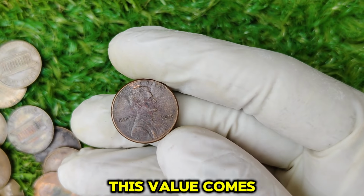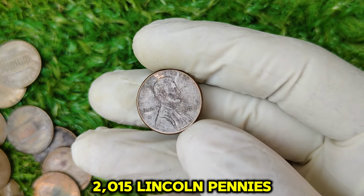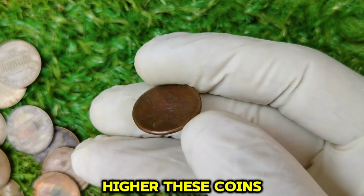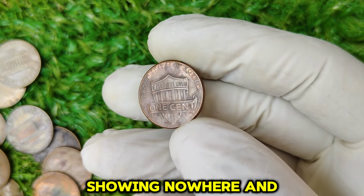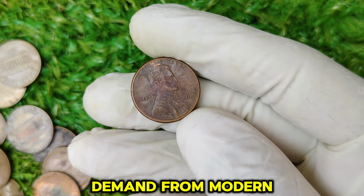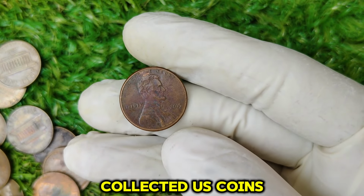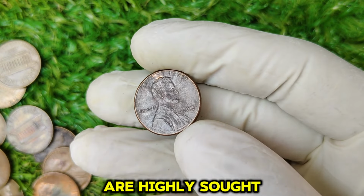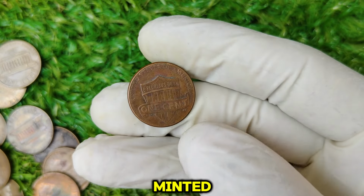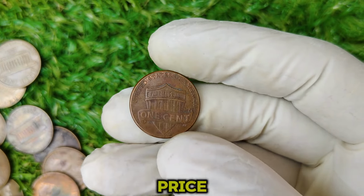Now, let's talk about why a 2015 no mint mark penny could fetch $9,600 on today's market. This value comes from a combination of factors. 1. High grade. The most valuable 2015 Lincoln pennies are those in mint state condition, graded MS68 or higher. These coins are almost perfect, showing no wear and tear, and they are extremely rare to find. 2. Demand. There's a growing demand for modern Lincoln pennies among collectors. With the Lincoln cent being one of the most widely collected U.S. coins, high-grade examples from recent years are highly sought after. 3. Rarity in condition. While millions of these pennies were minted, finding one in near-perfect condition is extremely rare, which is why it can command such a high price.